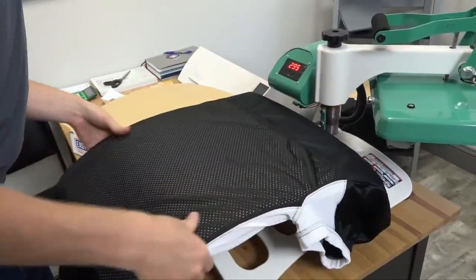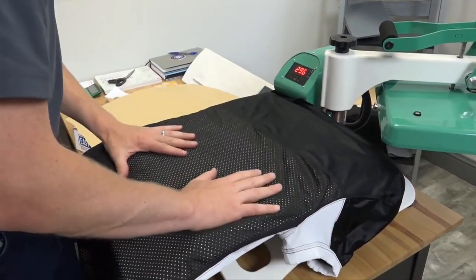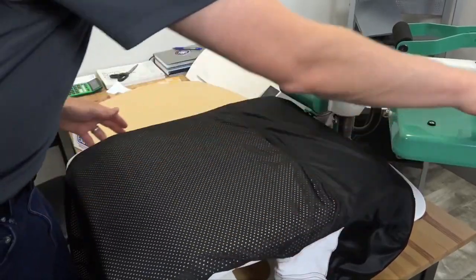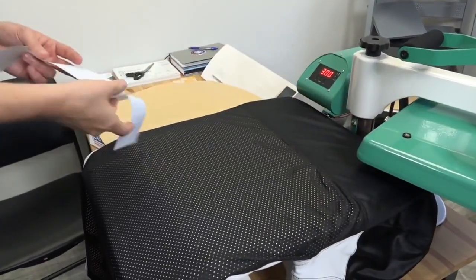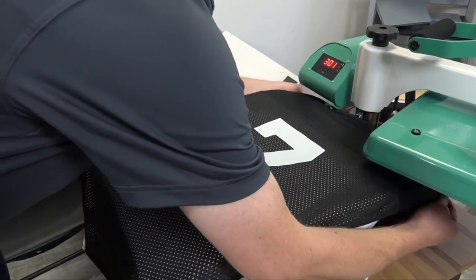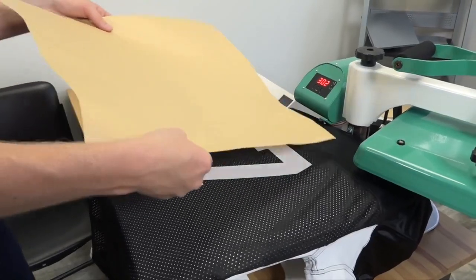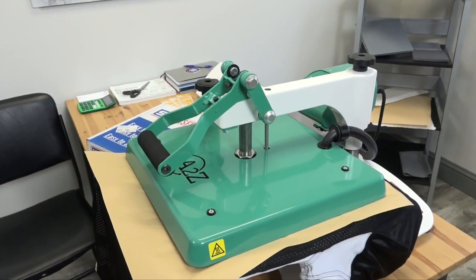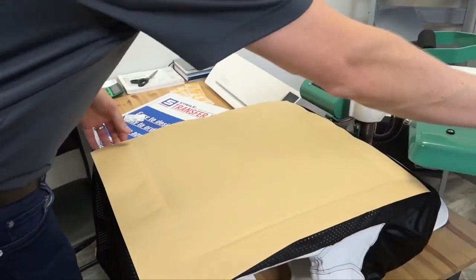I just need to make some slight readjustments to my pillow. Make sure I can see my print location. Also going to preheat the back. Position my back number into place. Cover and heat apply. Thermofilm is the fastest, easiest way to number athletic uniforms, and the A to Z heat press makes applying Thermofilm numbers easier than ever.